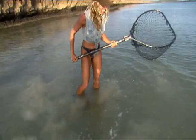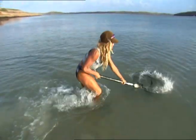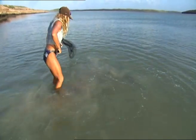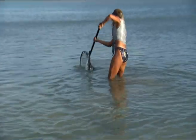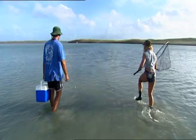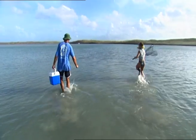Just when you think you have one in the net, he slips away. Pull the net. That's it. You got him. Oh, don't! But determination overrules my concern for foot digits. What a great day mud crabbing. Pretty easy when you know how. Caught heaps.